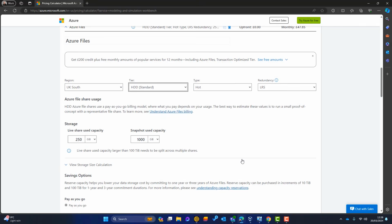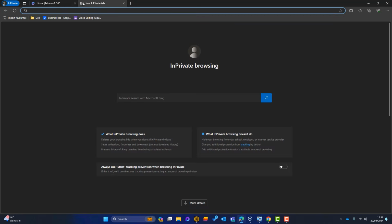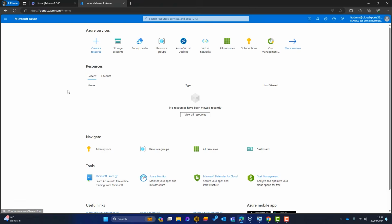So now we've looked at pricing, let's jump over and let me do a demo on how to set it up and how to add it to a computer. Okay, so you're going to need a global admin account. I'm logged into portal.office.com. I've got access to admin. But what I'm going to do now is go to portal.azure.com. Okay, this will take me into the Microsoft Azure portal.